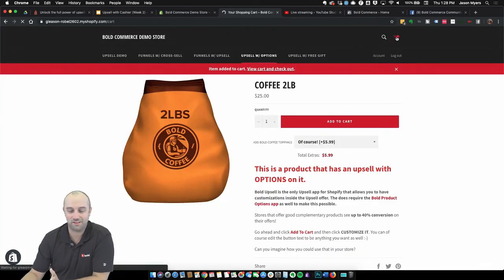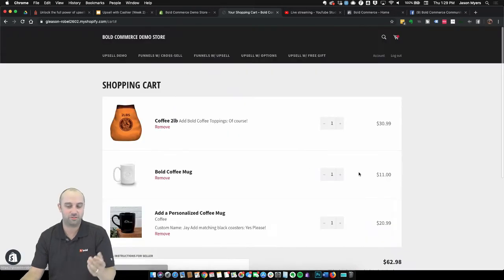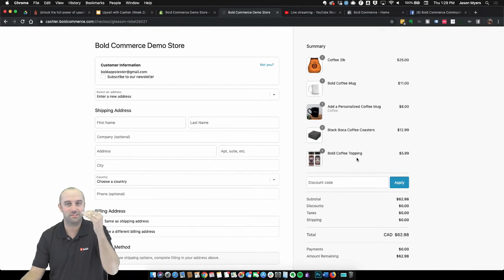Okay, so let's go to the cart. Now, in the cart, I only see my 2-pound bag, this other little mug that I just added, and the black mug. But remember, we had the bold coffee seasoning, what was it called? Coffee toppings. And we had the coasters, right? But they were an option, so they actually don't show in the cart. They feel like an option. But when you go to checkout, I'll just say no thanks on this one. You'll see that they're actually in the checkout. So the black coasters and the coffee toppings are products linked to an option.